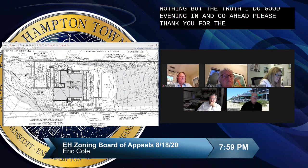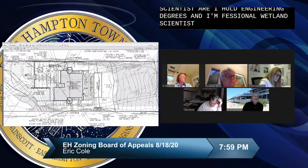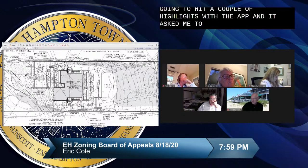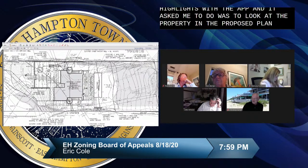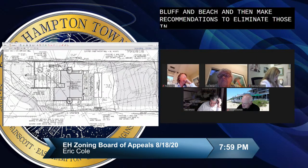Thank you. For the record, my name is Lee Wisher. I'm from the Woods Hole Group. I'm a senior scientist there. I hold engineering degrees, and I'm a professional wetland scientist. My job was actually fairly simple on this, and to move things along, I'm just going to hit a couple of highlights. What the applicant asked me to do was to look at the property and the proposed plan, identify potential impacts to the bluff and beach, and then make recommendations to eliminate those impacts.